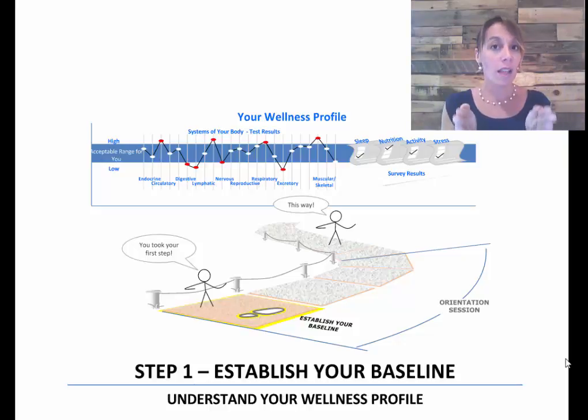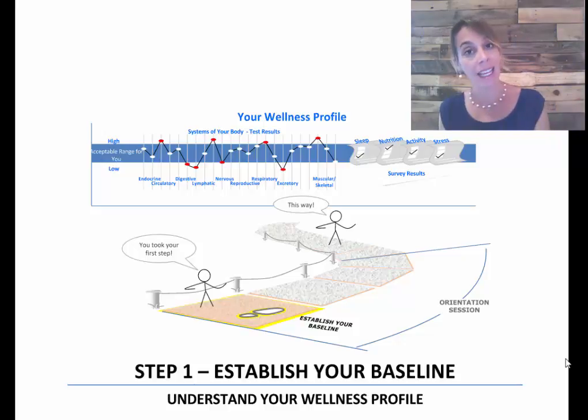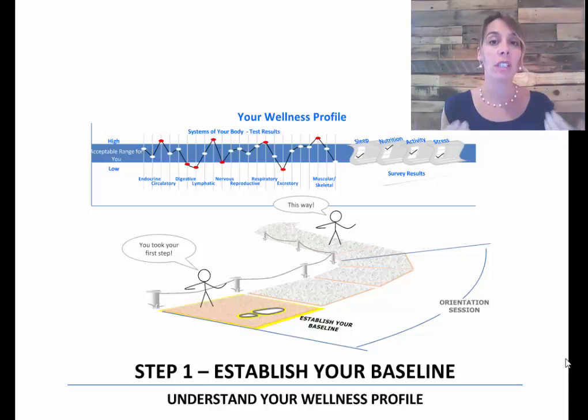It's saying, here's what's optimal. And clinical is different than that. Clinical is where disease is happening. If you're outside of clinical, you're in disease. It's what's in the clinical range that begins to give all the warning signs of when you're on the path to health or the path to disease. So we look at your functional levels to ensure that you're in the optimum range.